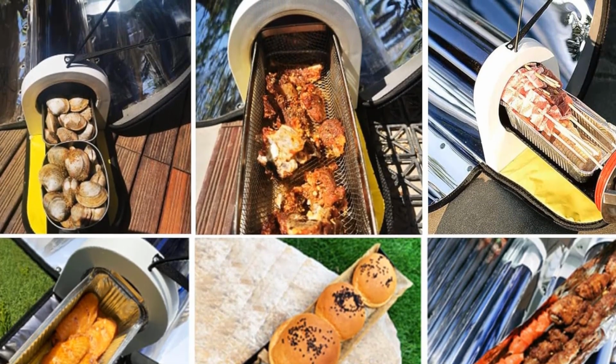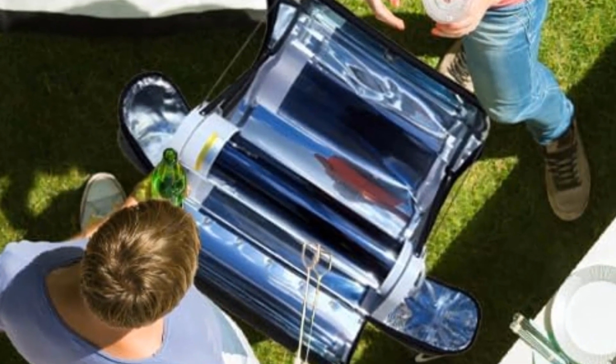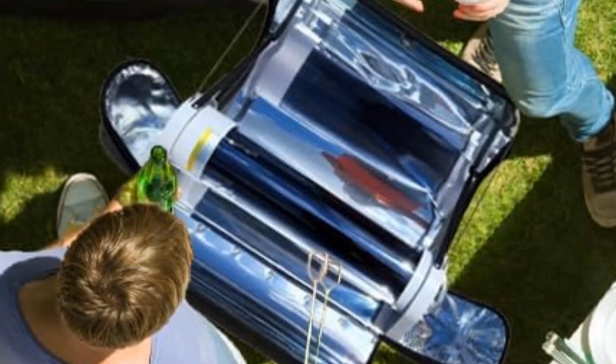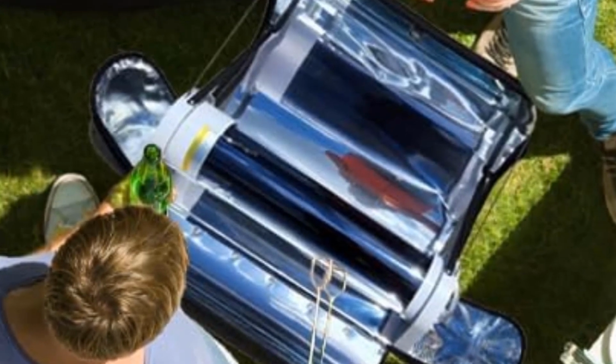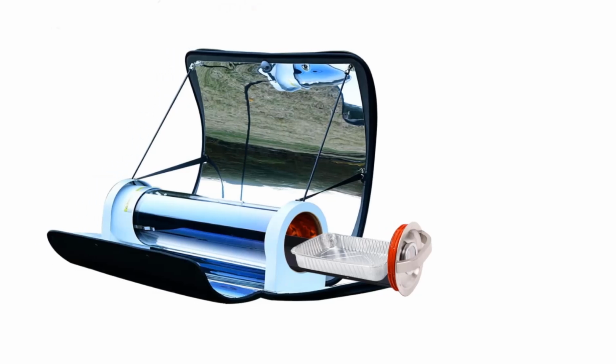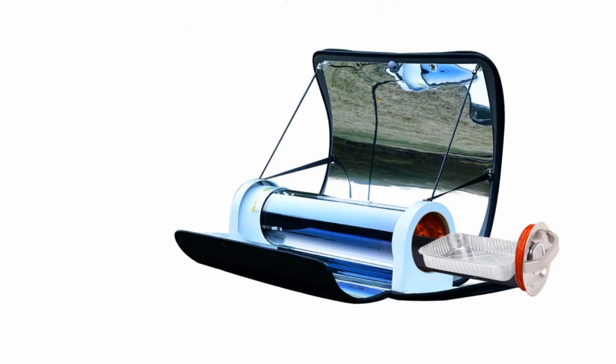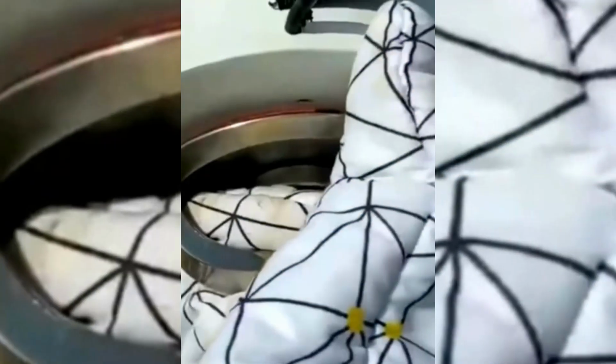The oven allows you to bake or grill food in 30 minutes or less, which is faster than even the regular ovens in the market. This is further made possible due to the high maximum temperature of this solar oven, which stands at 550 degrees Fahrenheit. With this solar oven, you can finally forget about your gas or electric oven.